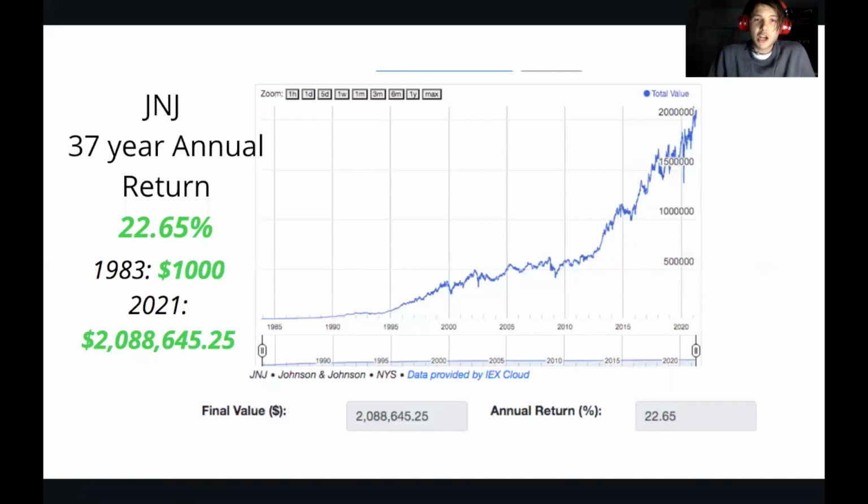Yeah, the numbers are shocking if you look at the screen. 37-year annual return, 22.65%. And for those of you that don't understand how amazing that yield is, well, it leads to your $1,000 in 1983 turning to over $2 million.